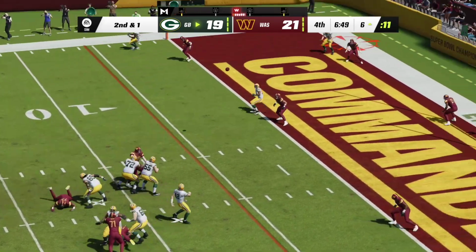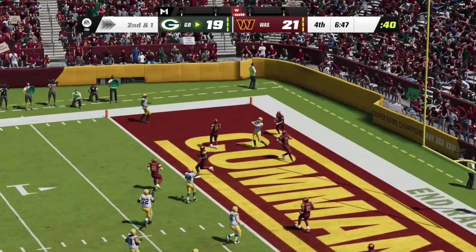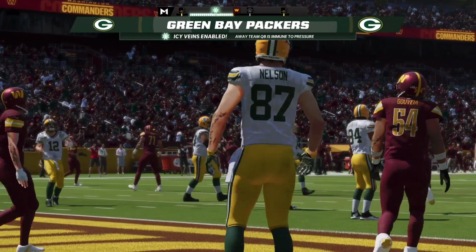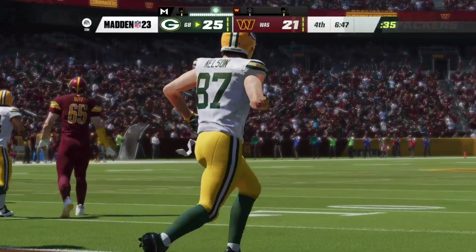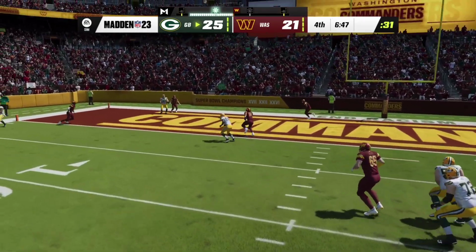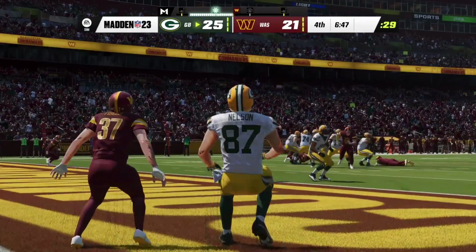And D-line wearing down 4th quarter. This will be caught by Nelson for a Packer touchdown. It's a 6-yard touchdown pass. And the Packers put together a 4th-quarter drive to take the lead.